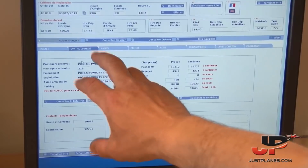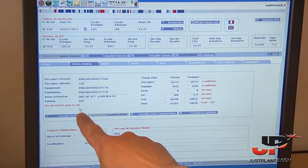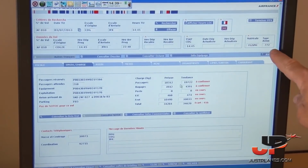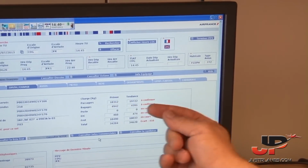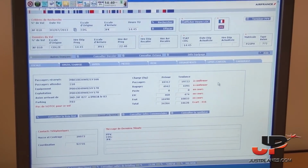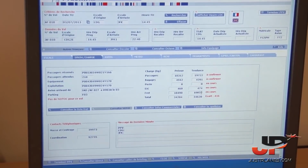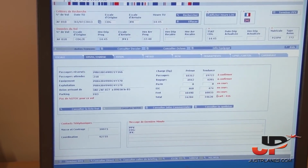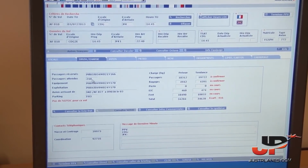So we have a synthetic view of the flight with the parking, which is important, the aircraft name, the type of aircraft, and the number. It's not the number of passengers, but the load of the passengers, how many kilos of passengers we have, how many in the cargo, how much freight. Today will be 10 tons, and we expect a total load of 34 tons. Number of packs expected is 218.